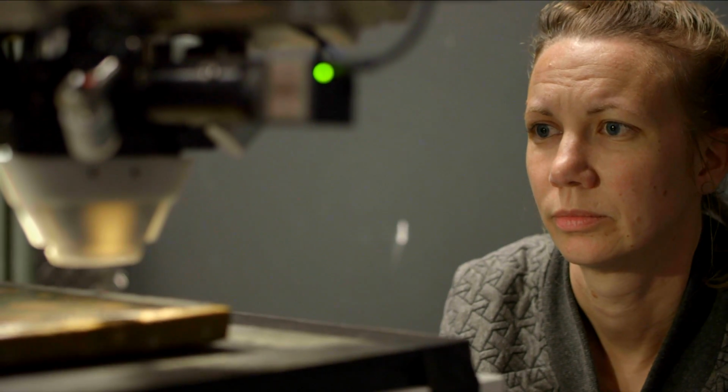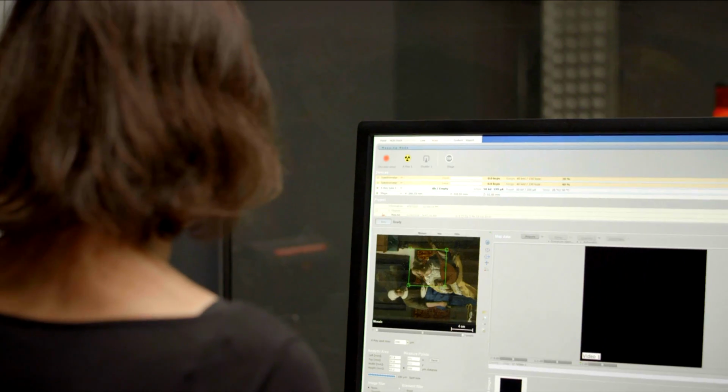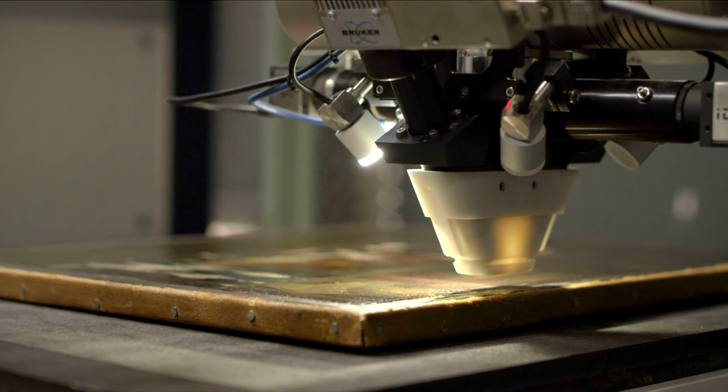Macro XRF goes a step further than the normal X-rays. With macro XRF, you can identify and visualize the chemical elements in the paint, and this gives you information about the pigments, changes in composition, layers of overpaint.